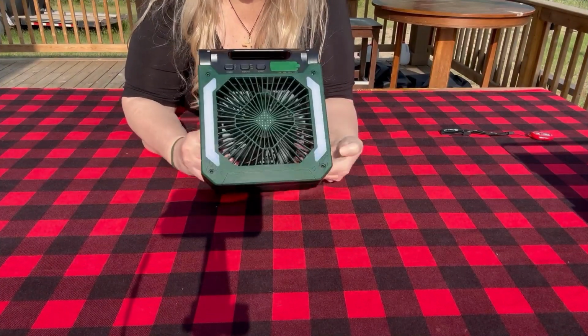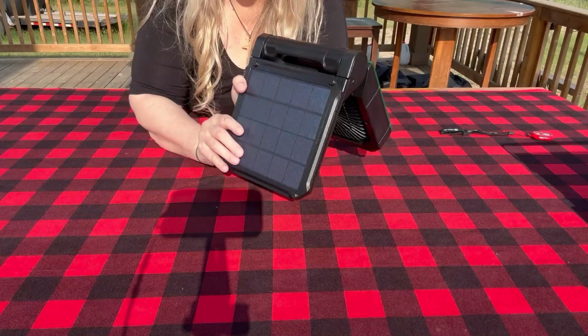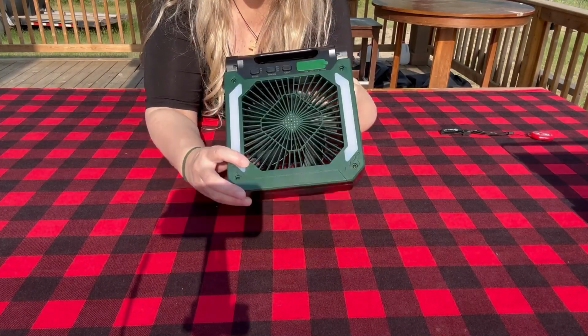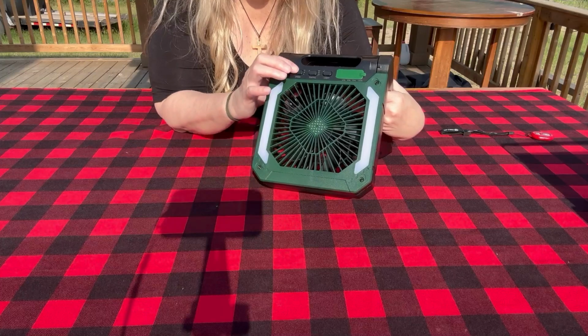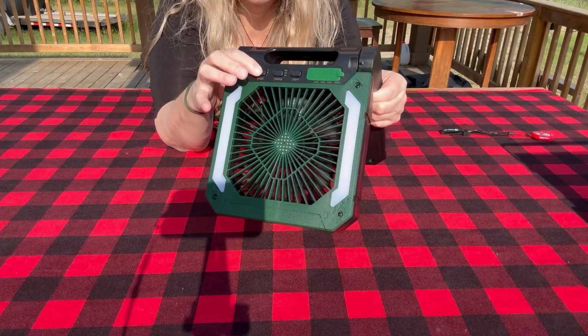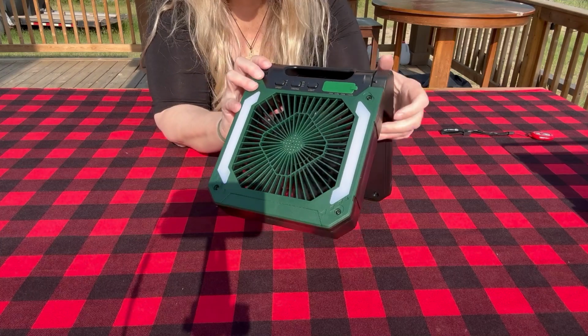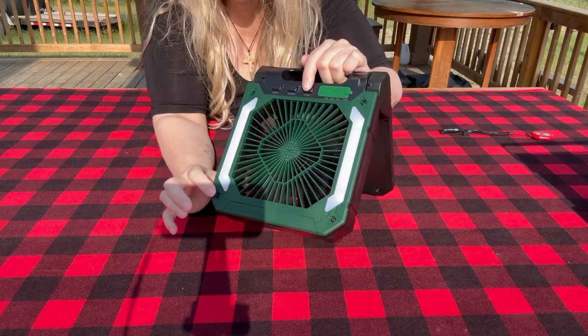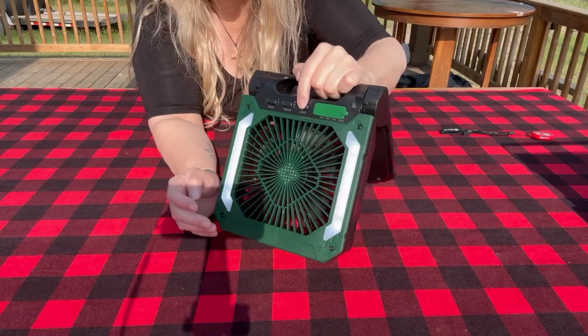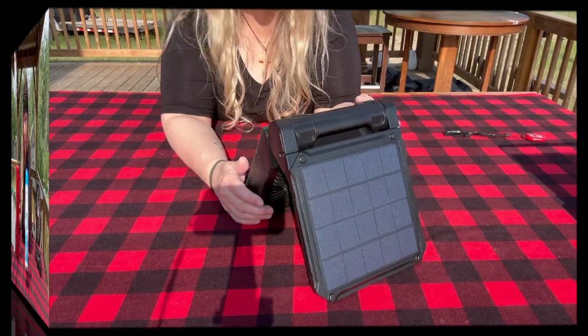Here's another solar fan that we have. Again, it has the light as well. This one is a one-piece unit, whereas the other one, the rechargeable panel, is a separate piece. This one has 3, whereas the other one had 4. But I'm going to go into more details in an upcoming video, so be sure to follow along if you'd like to see the comparison of these two and which advantages and disadvantages they have.